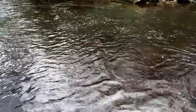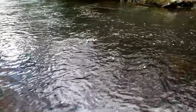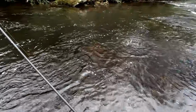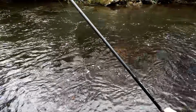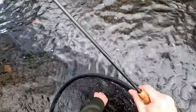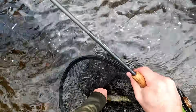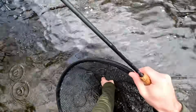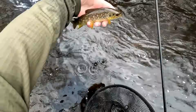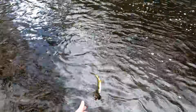That might be a wild bow. The way he's fighting, maybe another brown. It's another brown, I think. Another wild brown. Yep. Awesome. I didn't know there were wild browns in here. You never really hear anyone talking about it, so. It's another pretty little wild brown. Awesome. Love to see that.